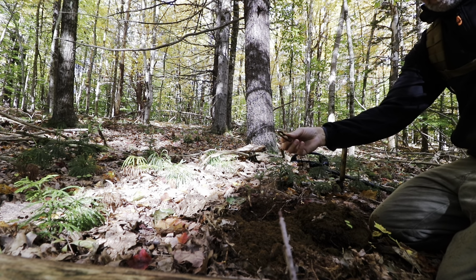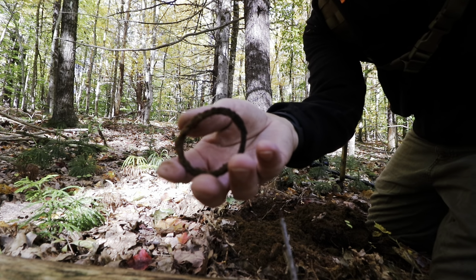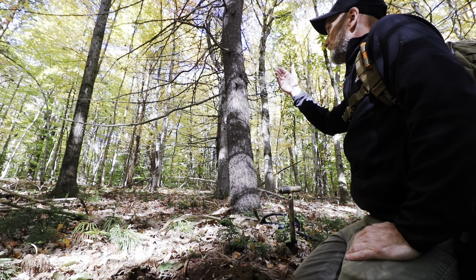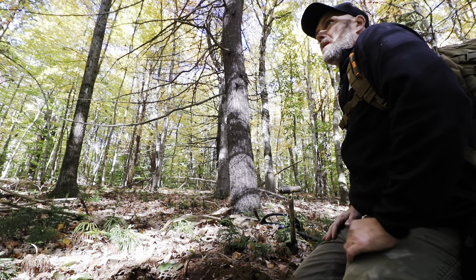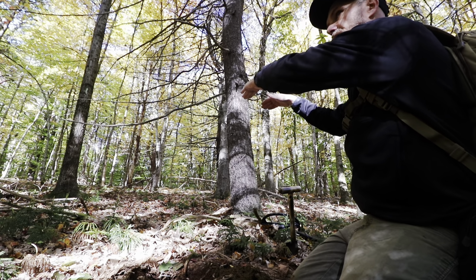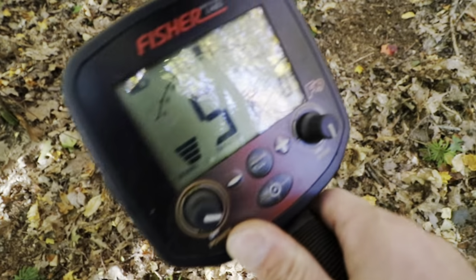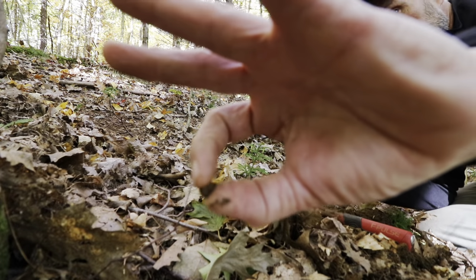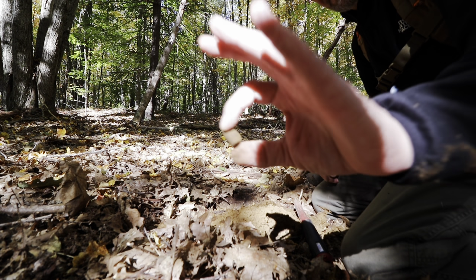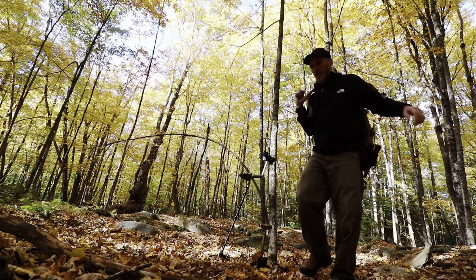Oh, there we go. Something old. Little iron ring. I have drifted off the hill from the cellar hole down to this little almost field, little side area that was worked. Six. And impacted number seven.